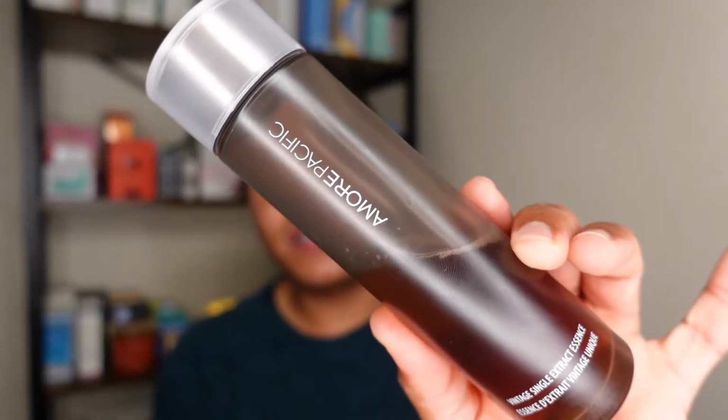This and the SK-II essence were kind of the last two on my list where I was like, I'm gonna try these just to scratch that itch, and if they disappoint me, then the good news is I don't ever have to buy them again. So this is a product I probably won't be repurchasing. So that's that.